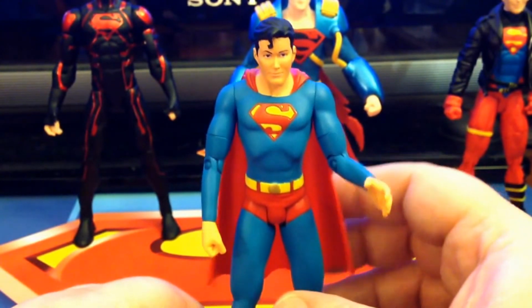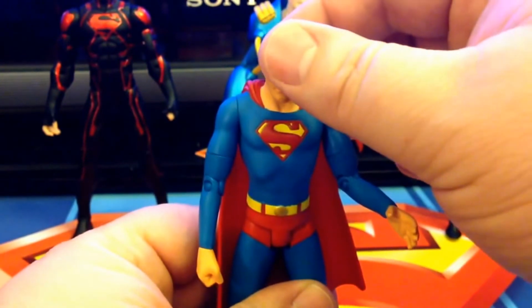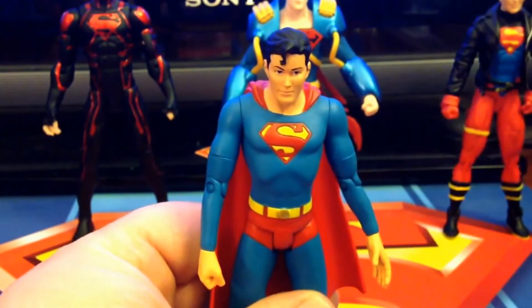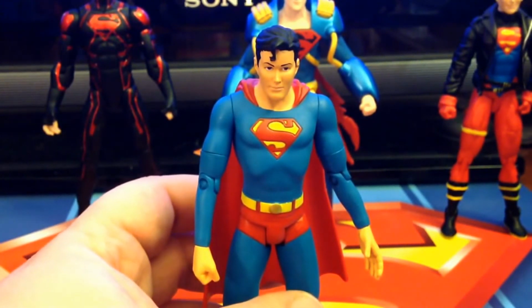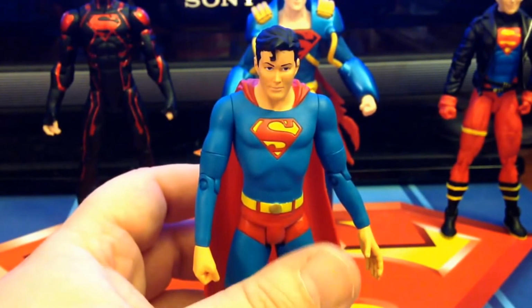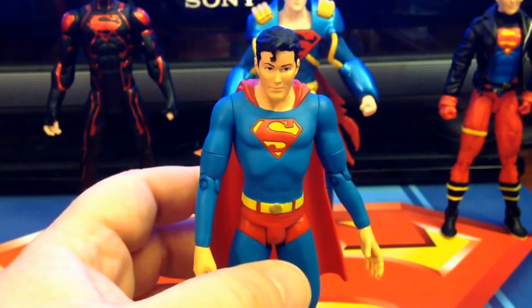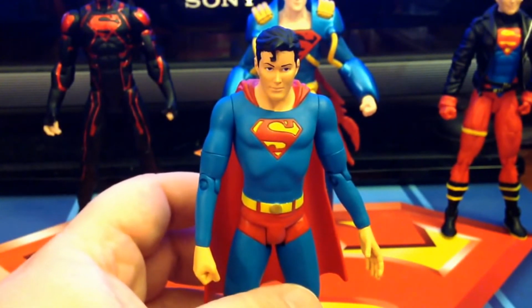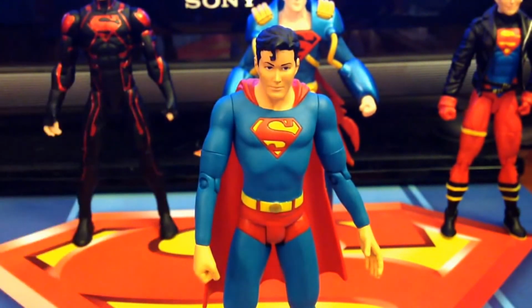I'd rather have a figure that's going to stay together and have limited articulation than a figure that is highly articulated and you can pose really well, that's either going to fall apart or is going to have such loose joints that you're never going to get him to stand. I've kind of come to the decision that when it comes to articulation, if I want a figure that is highly articulated, that I want to do some posing for articulated comic book art or some such thing, then I will track down the DC-UC version and I will use that for posing.